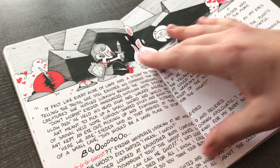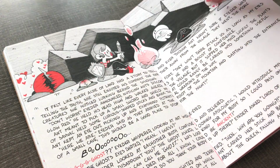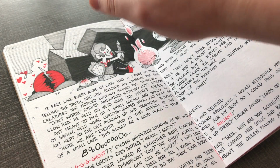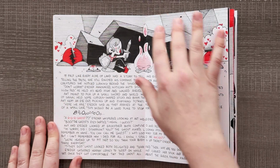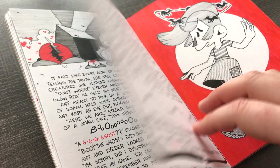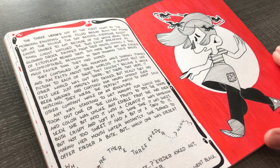Again, it's another one where we have a lot of text and the illustration is at top, and I just really like that. And the different tones, the darkness and lightness I was able to achieve by hatching. I just think it's just so good looking, and I really like this one. This page is about to fall off. It's the middle page, so I'm not surprised.